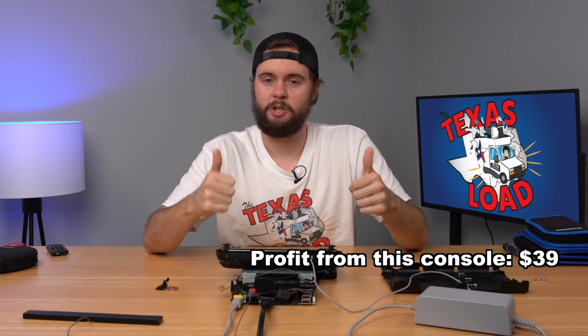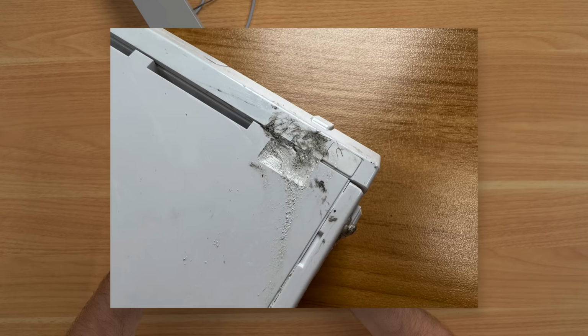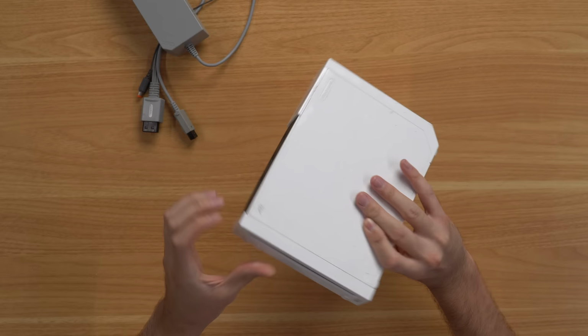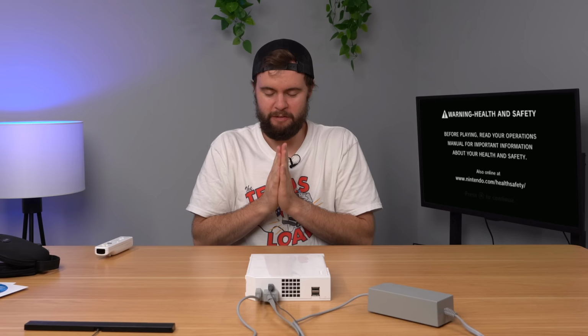All right, next up, we have another white Wii, and this one is just disgusting. It's got a bunch of sticky stuff on the bottom with, like, hair stuck to it. Like, oh, man, what in the world happened here? SD card, nope, no SD card. Let's go ahead and plug it in and see if it works. I really want another free game here because, why wouldn't I? Let's go ahead and turn it on. And, oh, yep, I hear a game. Let's go ahead and eject. What do we have? Mario Kart.